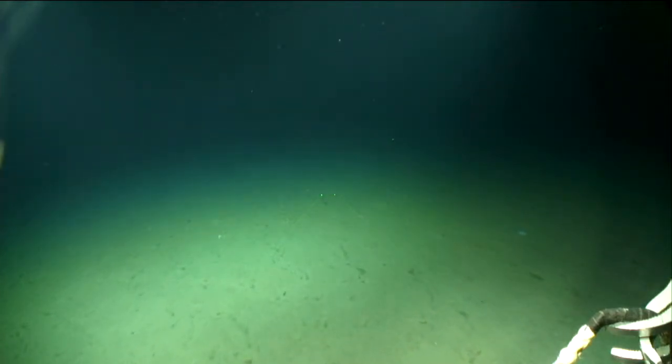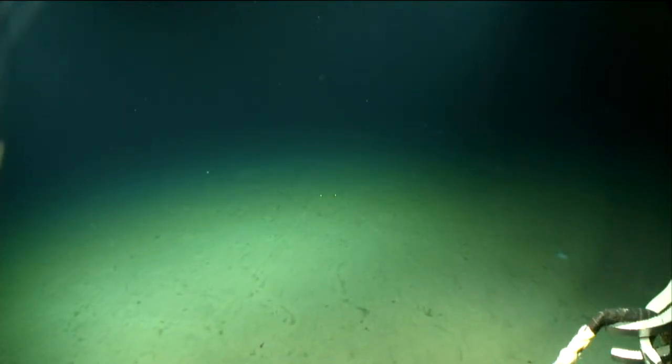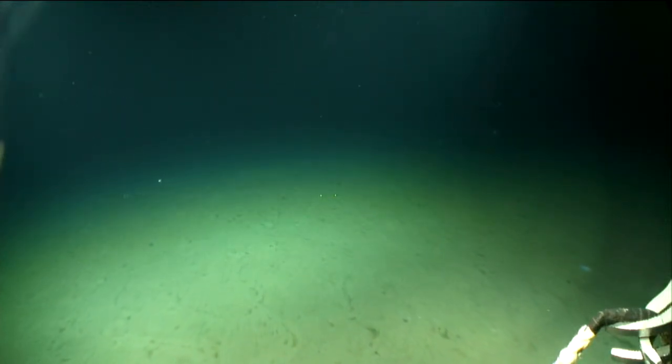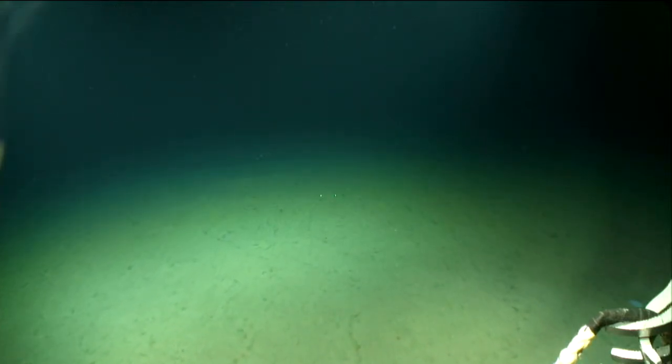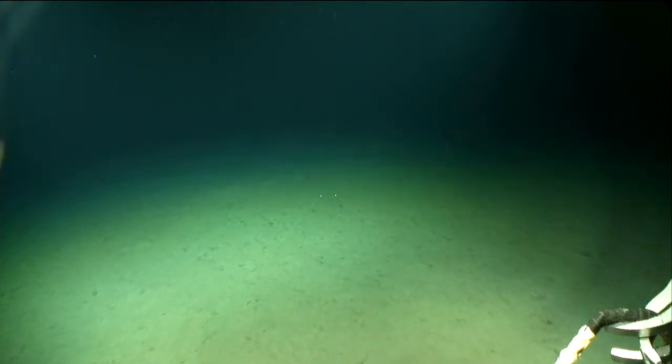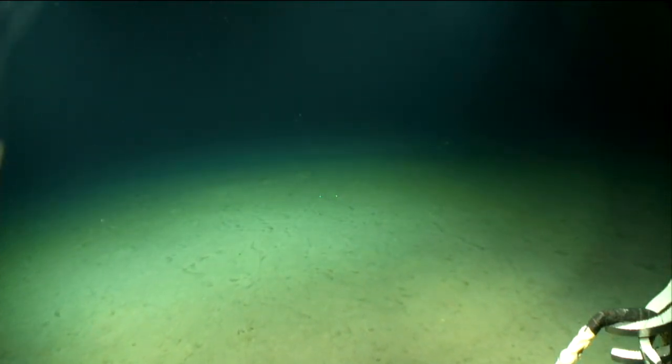It's interesting. We can see in our downward-looking camera, we're coming up upon what looks like a trench. You can just see it on the edge of the light field now. It's just like a long trough or low spot. We are wondering what might have made this.